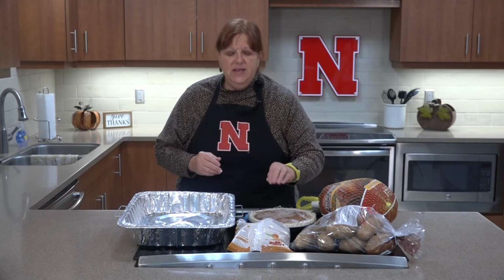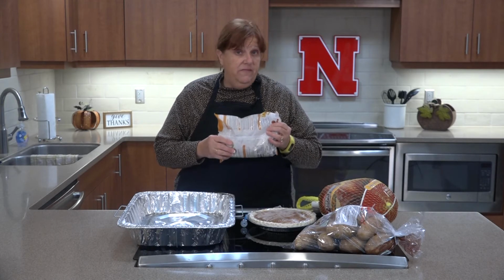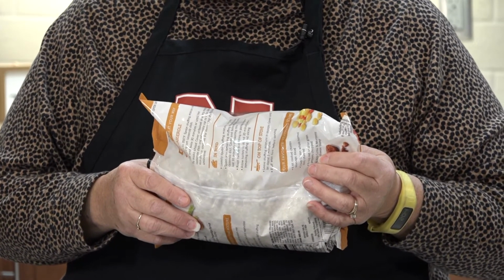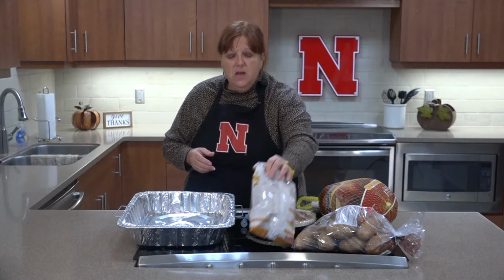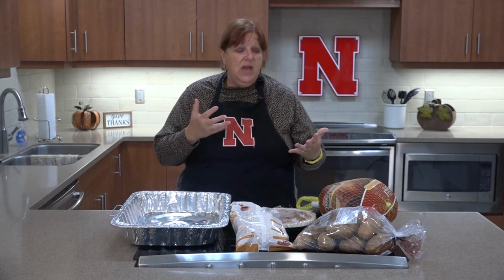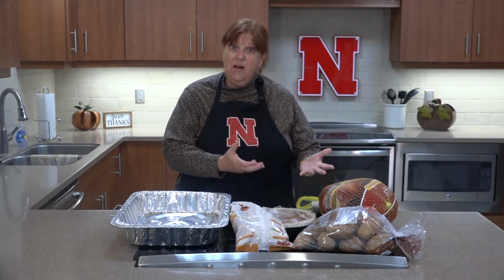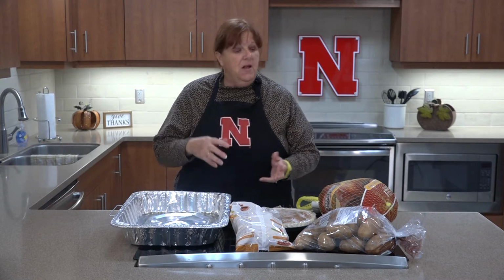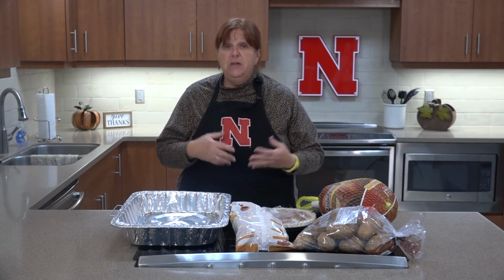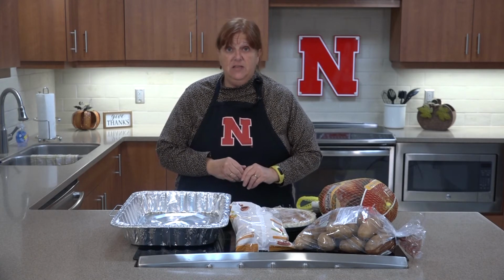Think about your dressing. I know most of you make your dressing from scratch, but even if you use a bag of dressing mix, again, you want to make sure once you've rehydrated it, it doesn't sit out for more than 2 hours. Potatoes are another thing. If you're not handling them appropriately, you can get botulism from them. Be careful. Make sure you wash them before you peel them. Make sure you cook them appropriately, and when they're cooked and you're done eating, you get them in the refrigerator as fast as possible.